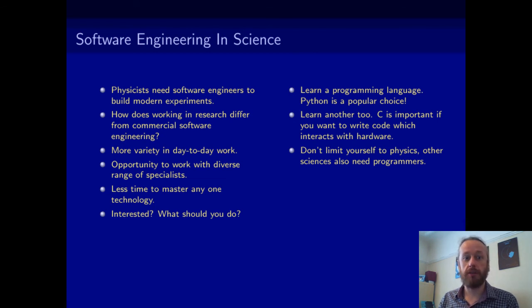You also have the opportunity to work with a diverse range of specialists, so not just physicists, but electronic engineers, mechanical engineers, project managers. There's an awful lot of people involved in these projects, and you can learn a lot from all of them.